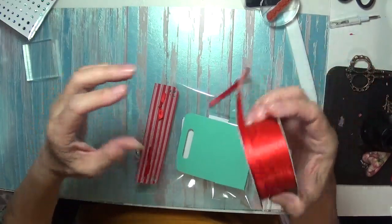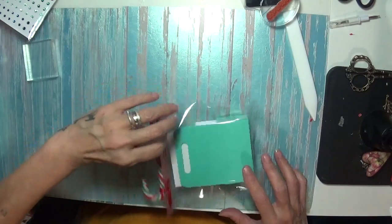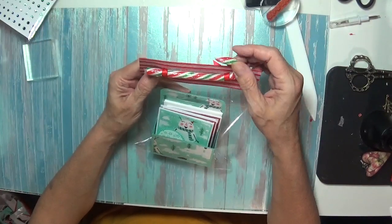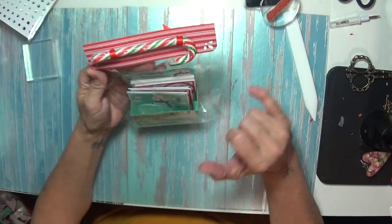Oh, do you know what I haven't done? I haven't added my gems to my cards. So easy done. But look how cute that looks. You can hang it, I like the bow, that's better, turned down that way. I think that is so adorable.